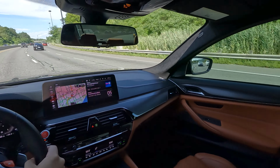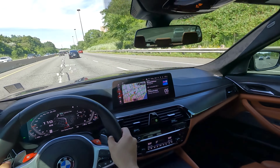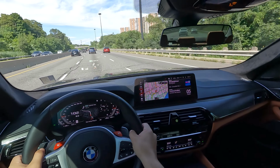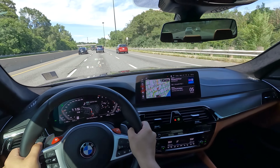Oh my god, just anytime you need power, it's incomparable. It just launches, just takes off. Like, there's not much else that's gonna beat this on the road.